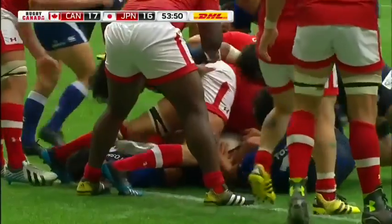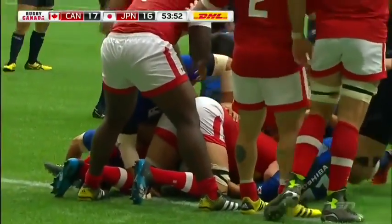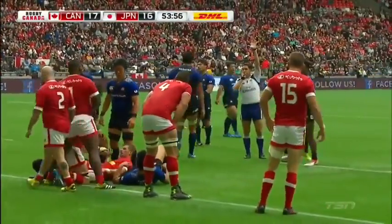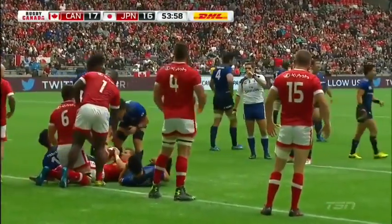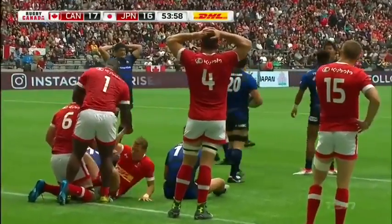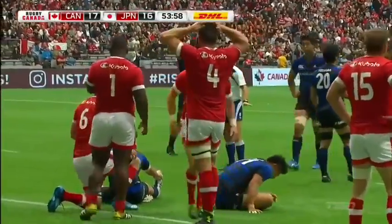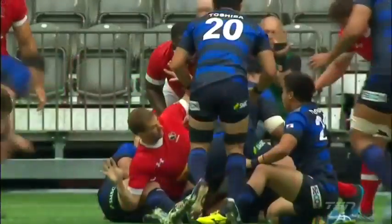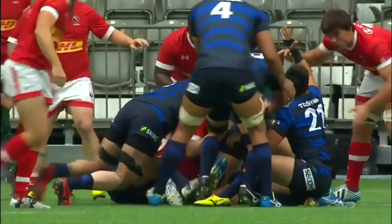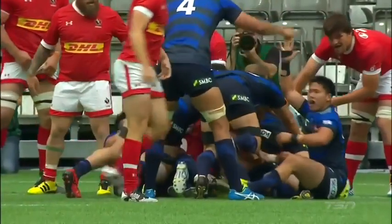Canada set to make a substitution, but first trying to prevent the try. And that is prevented for the time being at the very least. Time off. Time off. He may be calling a Japanese foul. Soda may end up. Oh, a violent collision there with McCrory. That's going to be at least yellow.